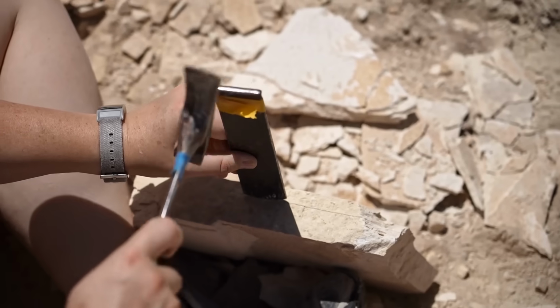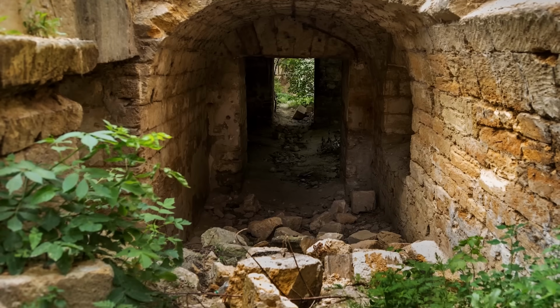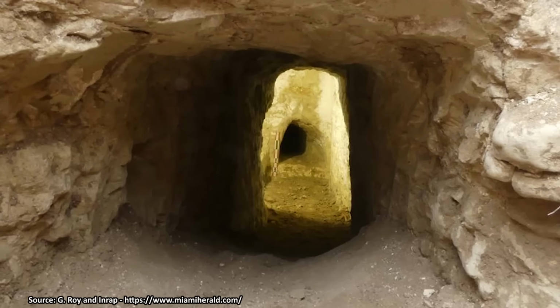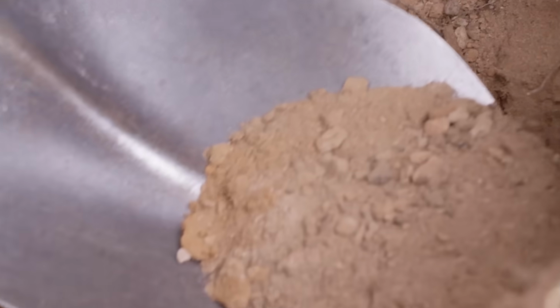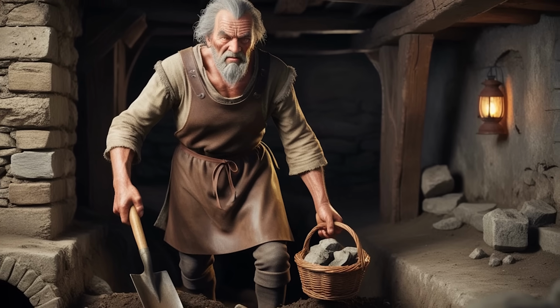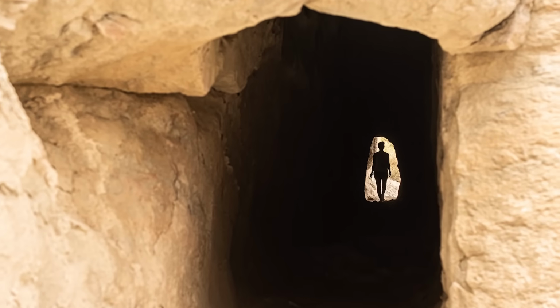The excavation revealed the ruins of a home, with an entrance at its center leading down to a network of subterranean tunnels. The tunnel network extended about 160 feet and branched into 5 different rooms. These tunnels took a significant amount of work to carve. Somebody chiseled huge corridors out of the rock, most of them tall enough to stand in.